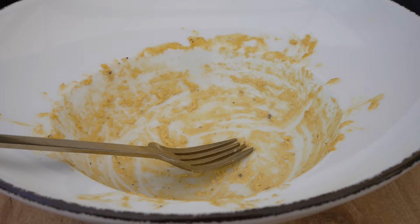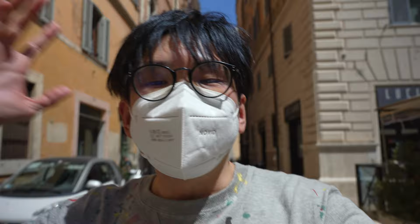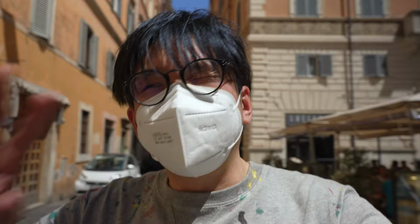Alright, done with the delicious pasta. We are now moving on to visit the Trevi Fountain. And I think we are passing by a piazza or something, which is pretty important. I'm not sure how to Google it later, but let's go.